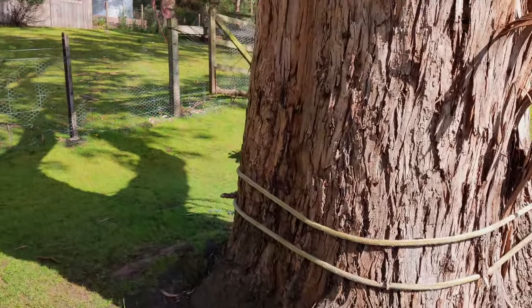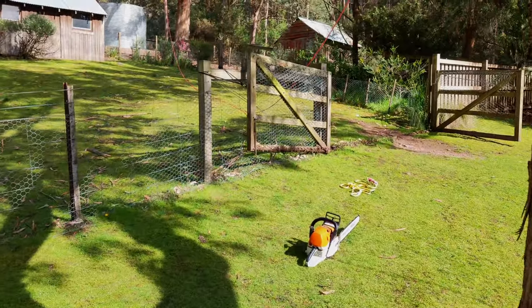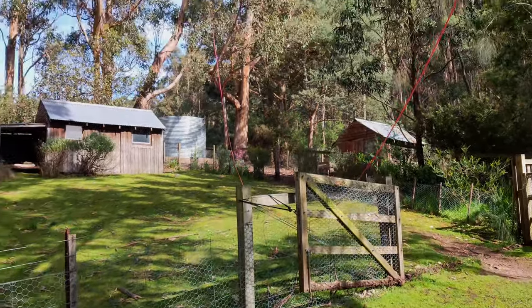G'day folks, we have some big tree work ahead of us today. We've got Grant up in the tree today.